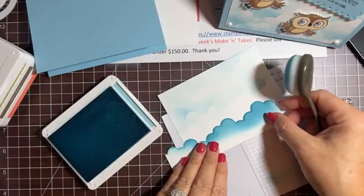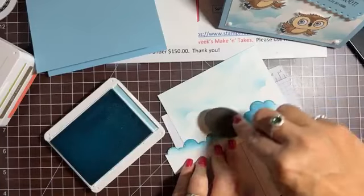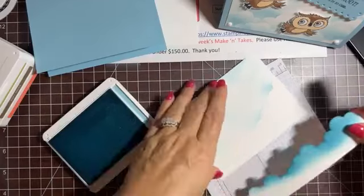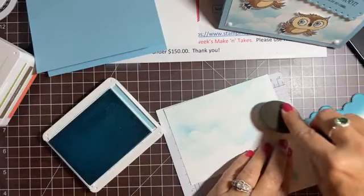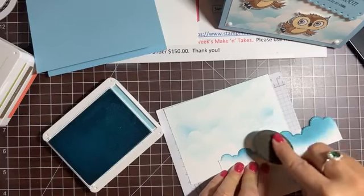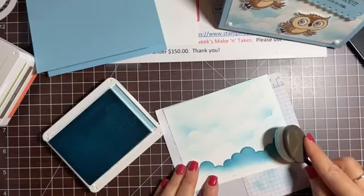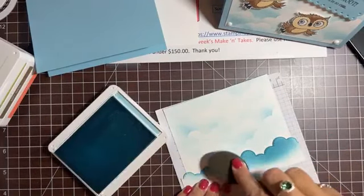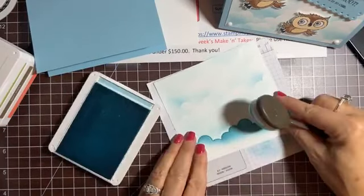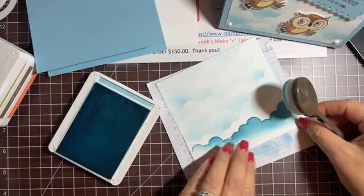All right, so let's see. How about here? Now our little owls have somewhere to fly around. I'm just kind of staggering it. And we're almost to the bottom, and then we'll have a beautiful sky. Let me make sure. And I think we'll just do one more layer down here.